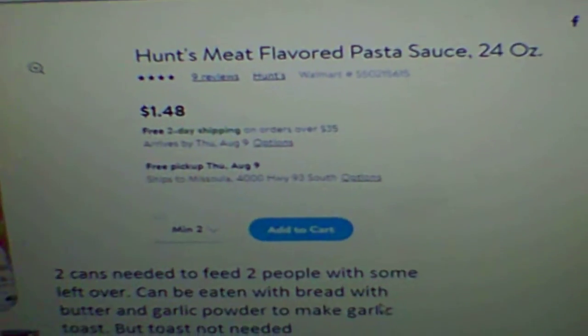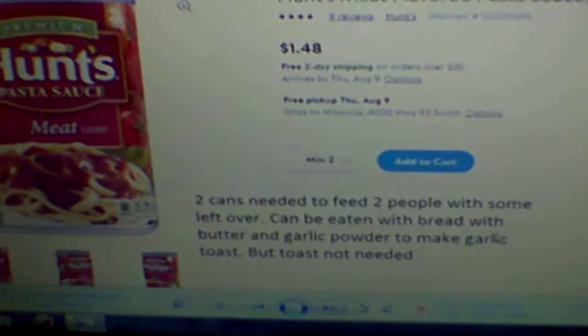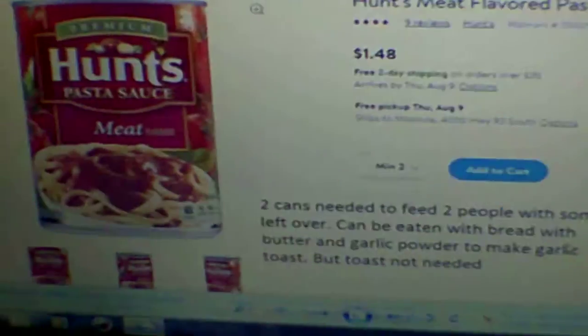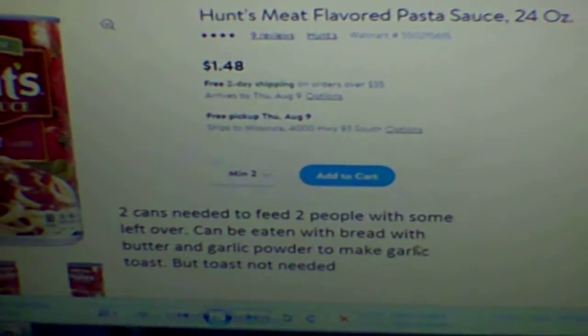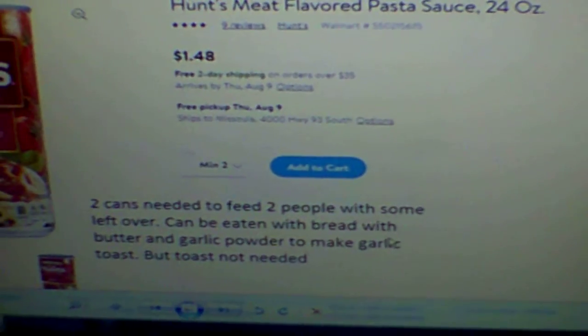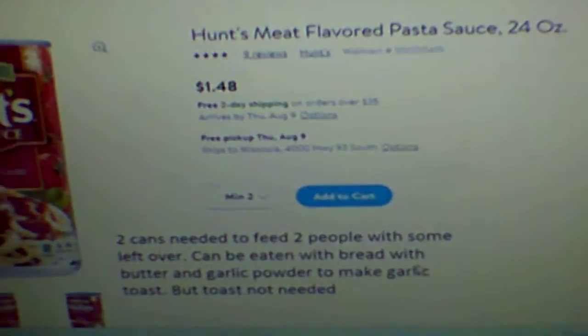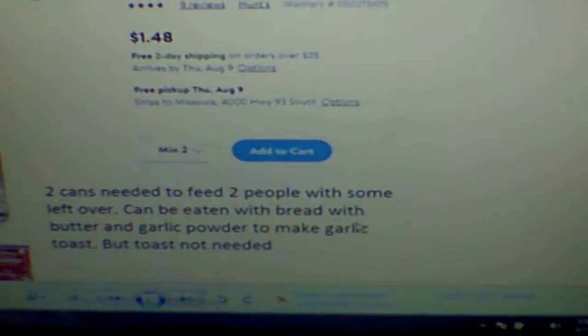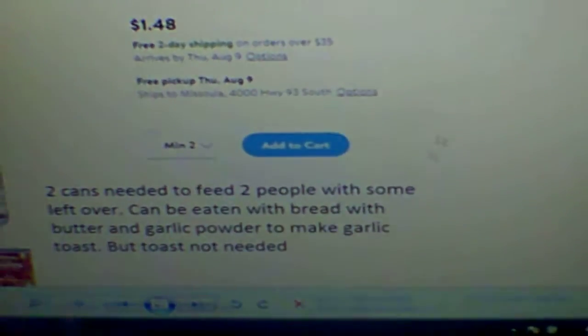It's $1.48 per can. And what I always do is, when I make spaghetti, I make a huge amount. And I always use 2 cans of spaghetti sauce. And that way, leftovers can be put in the fridge and eaten the next day for a complete meal, usually. Here's where the bread, garlic, and butter come in at one point. But remember, even if you don't want garlic toast, the butter and the bread are a must for one of the other meals.